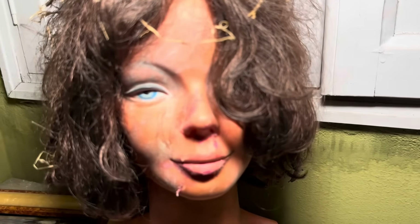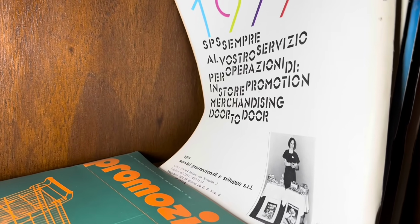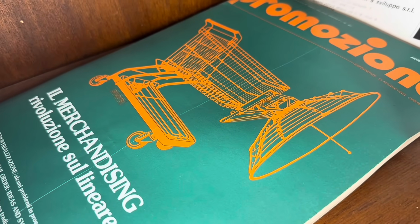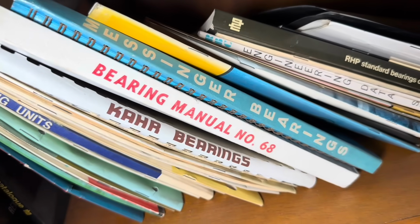No, no idea. Now, looking in the cupboards, there's quite a lot of stuff from the 1970s. Surely it can't have been left empty since the 1970s, but maybe the last person that lived here bought it in the 70s or something, I don't know. So, for example, that's in-store promotion, merchandising door to door. And then that looks something similar as well, look, merchandising. So maybe that's what they did as a job, selling stuff door to door. Bearing manual number 68.